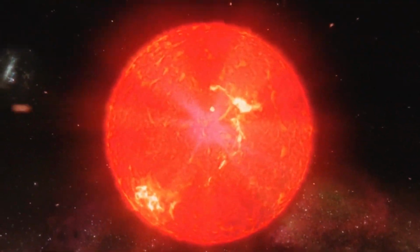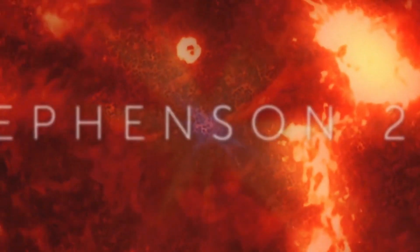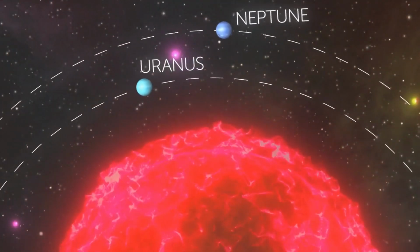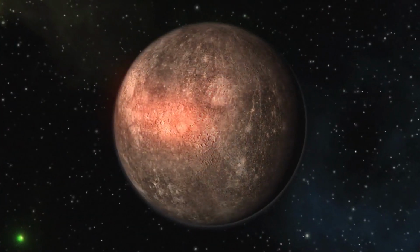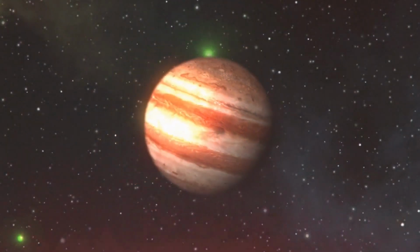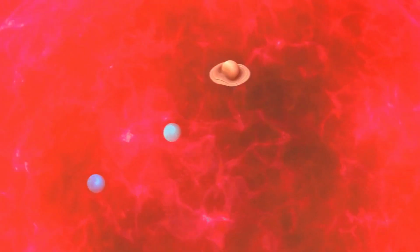And now, it's time for the biggest star ever known, Stephenson 218. This red giant is 2,150 times larger than the Sun. And if we place it at the center of our solar system, its edge will lie on Saturn's orbit. So Mercury, Venus, Earth, Mars, and Jupiter are already swallowed by the huge star. Saturn, Uranus, and Neptune are roasting like chestnuts on a fire and will soon evaporate.